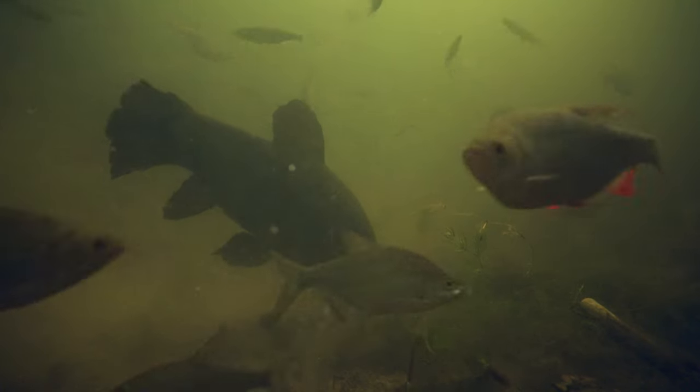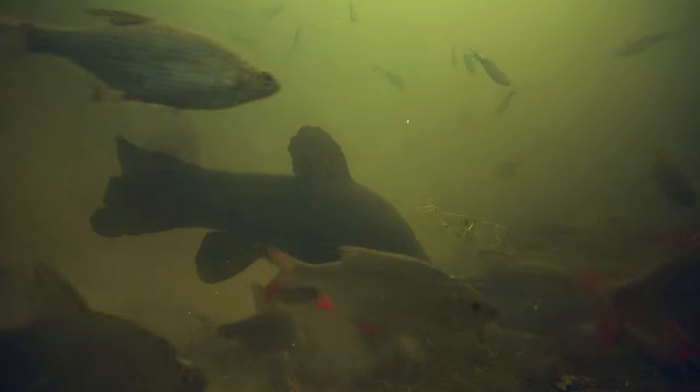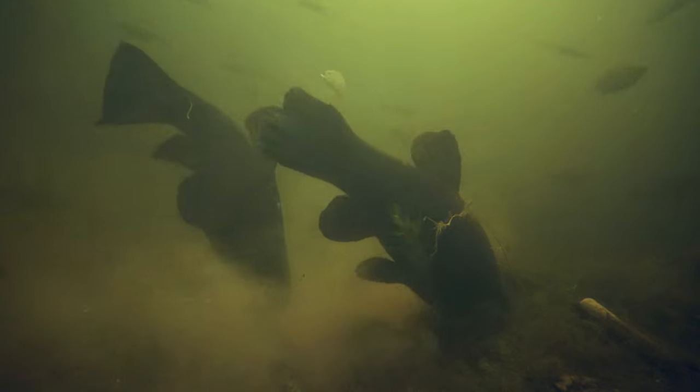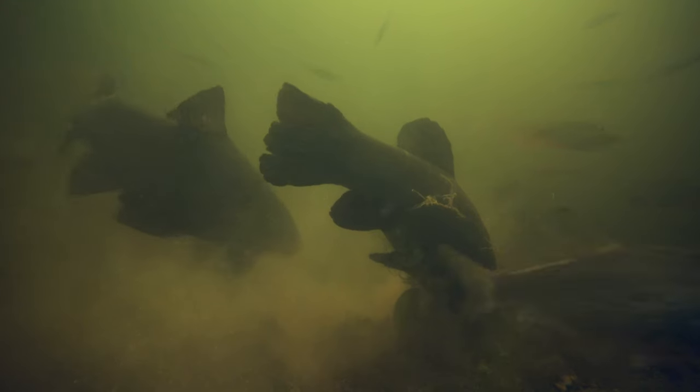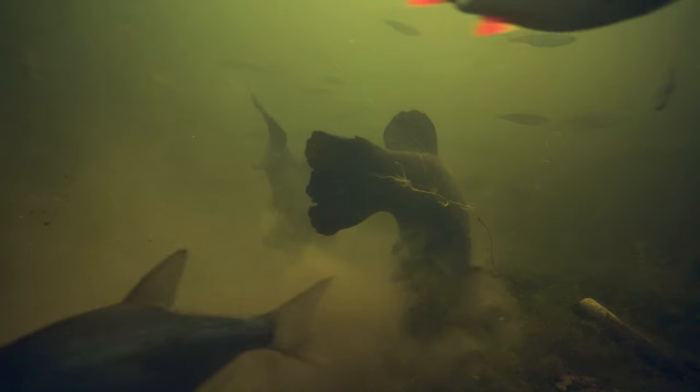How about that for a shot, guys? Wow. Another one. How about that? Two of them are feeding. How about that, guys? Wow. That's something, guys. How about that?